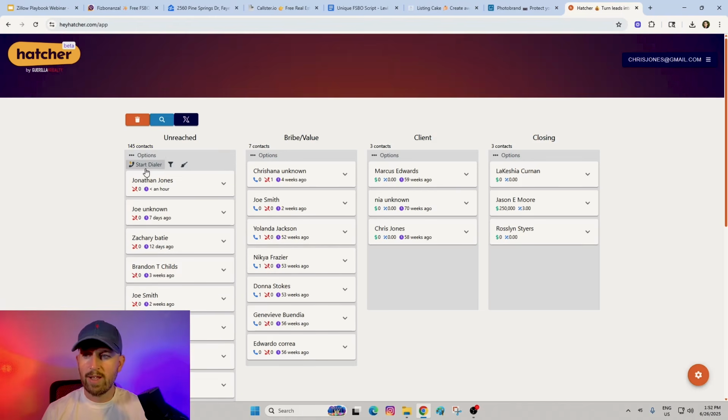Okay. And you're just going to let it call through those phone numbers until eventually you get somebody on the phone. Now, here's the thing with FSBOs. They don't always answer the phone. So just let it ring until eventually somebody picks up. It shouldn't take more than a minute or two to find a live one. And when they do, you're going to execute the first phone call.